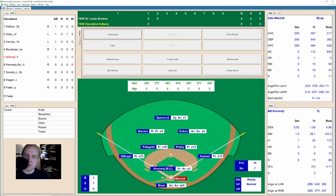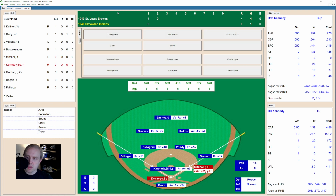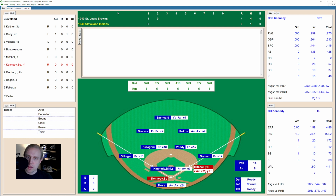4-0 still Browns. 1-1 quickly the count here on Dale Mitchell, and there's a strike called on him. It's 1-2, and there's ball 2 on him. And that's wide. Full count now on Mitchell, and that one misses. And so Kennedy loses Mitchell, and that brings up Bob Kennedy. So it's Bill against Bob. Mitchell on at first, nobody out. Bottom of the second, 4-0 Browns.